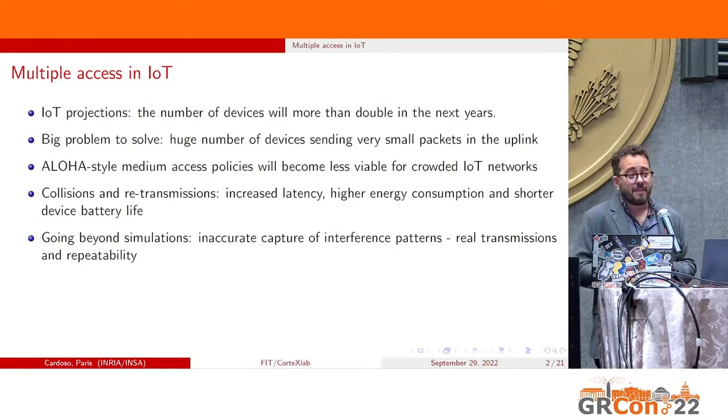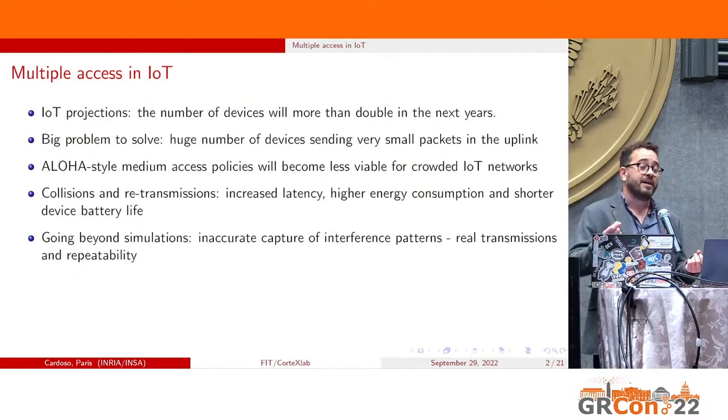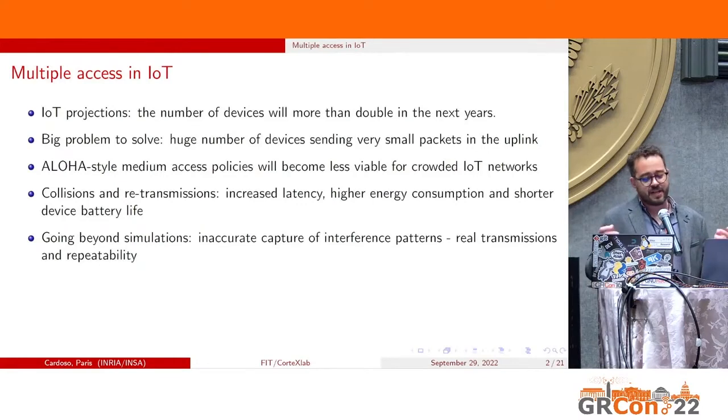And we think that if we want to develop new kinds of techniques which are non-orthogonal, it would be better to really try them with real transmissions, because that will enable researchers to capture the fine effects of the RF systems, but also of these systems transmitting all at once, which is not something easily captured in simulations.